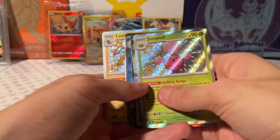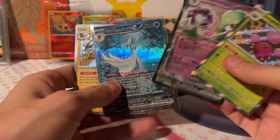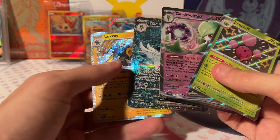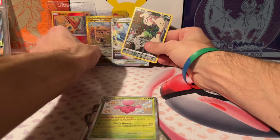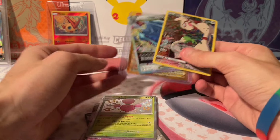So this is what we got from the ETB. The Jumpluff, the Gardevoir EX, Wigglytuff EX, Gardevoir EX. This must be like a SAR. And then we got the Luxray shiny there. This got 2 gold stars, so not real sure on that one. Then we got the Smeargle, Dialga V-Star, and the Collapsed Stadium.